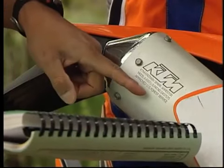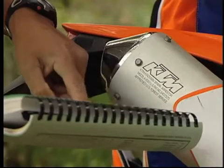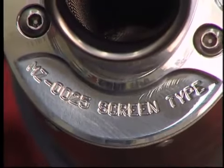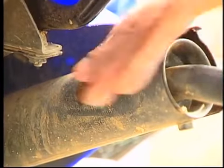The arrestor will be a chamber-like device located somewhere along the exhaust discharge. Locate the manufacturer's name or logo and model number. This information is required on all tested and qualified models, and it can usually be found on the ends, the side, or on an attached metal plate. It may even be necessary to clean a portion of the arrestor to find this information.